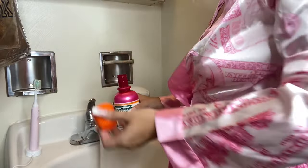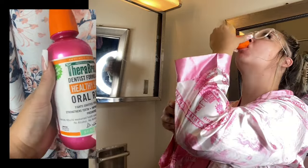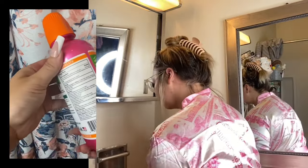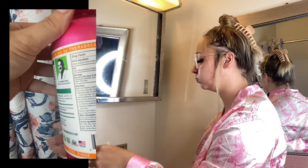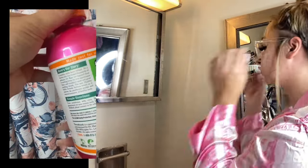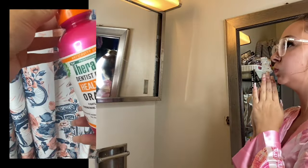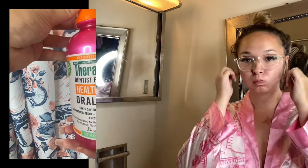For my mouthwash, I'm using the TheraBreath Anti-Cavity Oral Rinse. Personally, I feel like this is the best mouthwash. It leaves my breath feeling and smelling the best all day, even after I got done, you know, using the water pick and brushing my teeth. If there is still like a little odor, that just helps eliminate it.